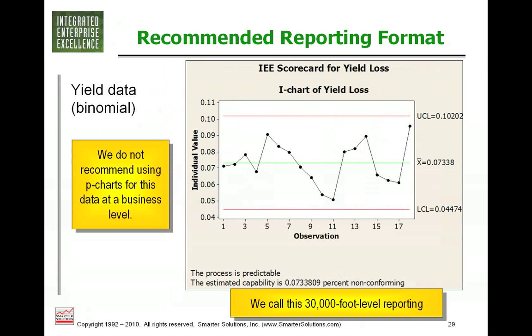Or if you want to deal with defect data. In this case, we have a 7% yield loss in this. Why? No probability plot, no capability analysis, because for yields, the average yield is the business impact of it. Again, this is 30,000-foot level charting.